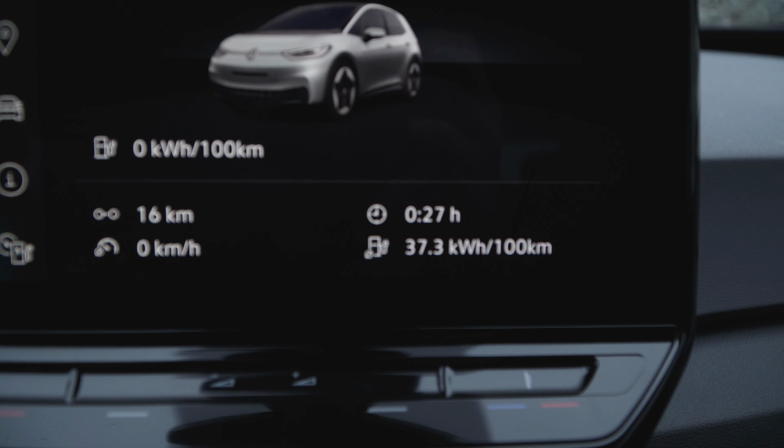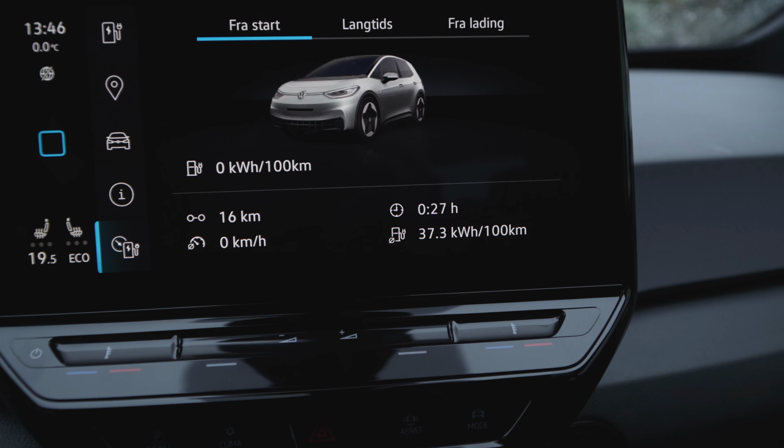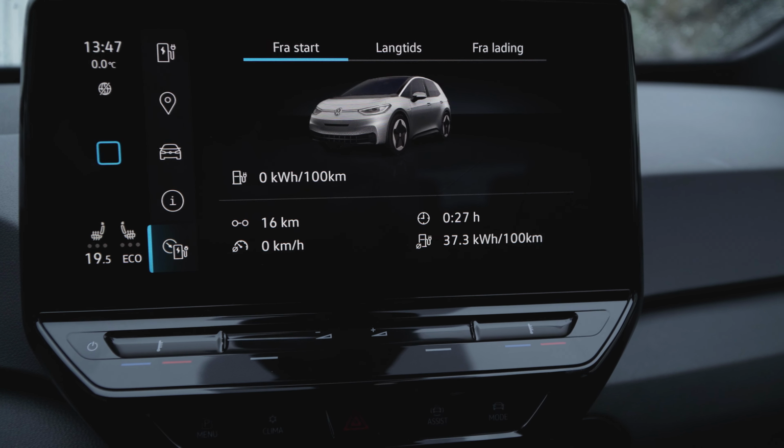I'm not going to review it, but it's a nice car. It's not the Polestar 2. So, oh no, the consumption is really bad on this car. 37.3. Oh my god. I'm not sure what it is. It's a nice little car.